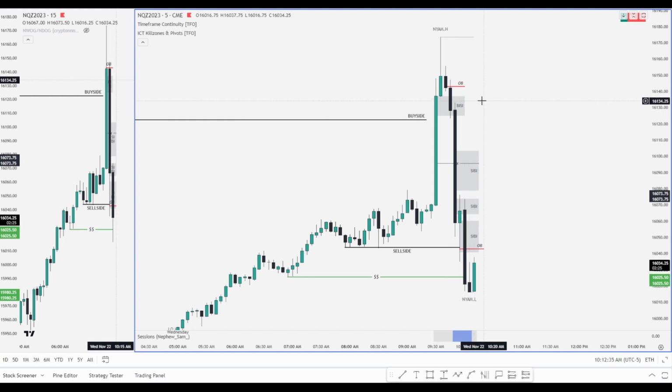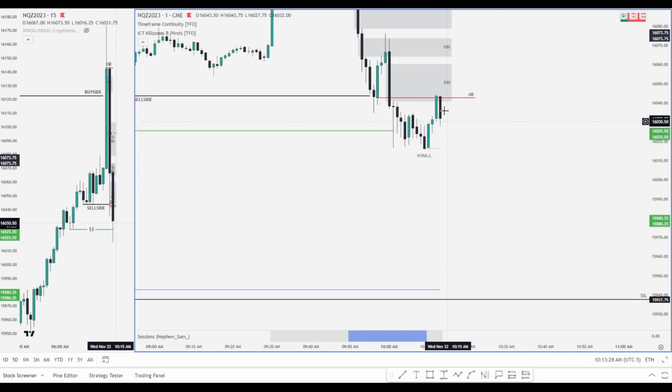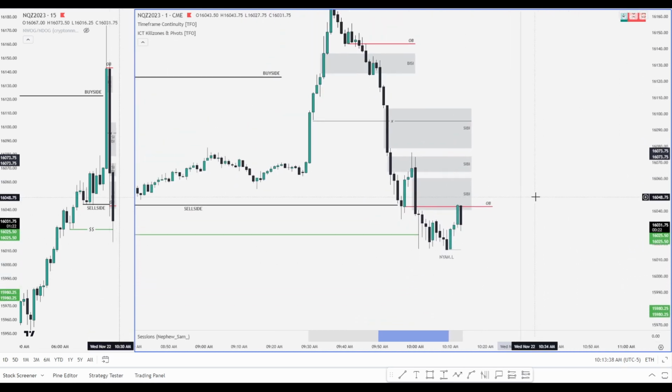I don't think we'll get that. And nice expansion off that. So I'm going to be hands off until 10:30. I don't care if we dump another 100 points down to the sell side. I'm not going to be taking a trade from now until 10:30, even if it's a clean market maker sell model all the way there, completely hands off. So we'll just be gathering information from now until the entry time.